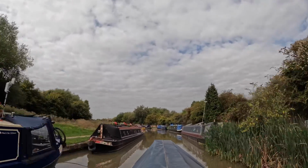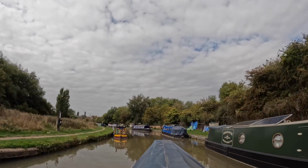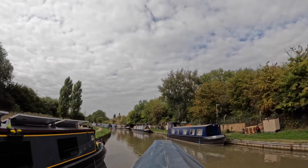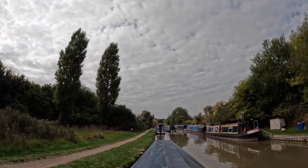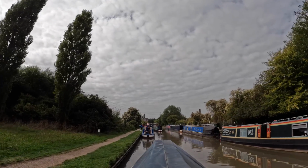We've made good time, and this is the run-up to Hawkesbury Junction. We don't know quite what to expect, but we're certainly expecting it to be busy.